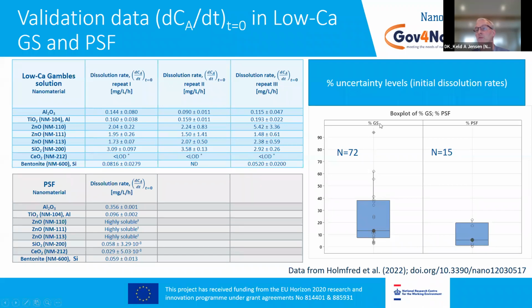And of course, we can have some deviations, especially when the solubility or dissolution rates are very slow, or we have very fast dissolution rates where greater uncertainty exists at the beginning.